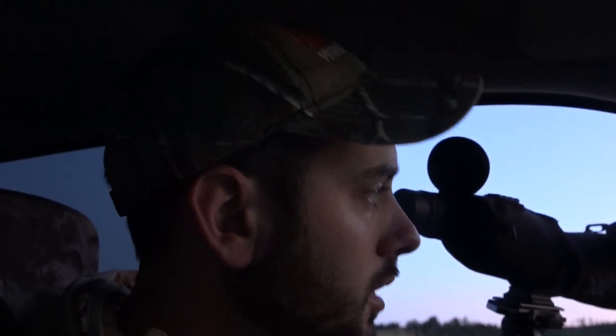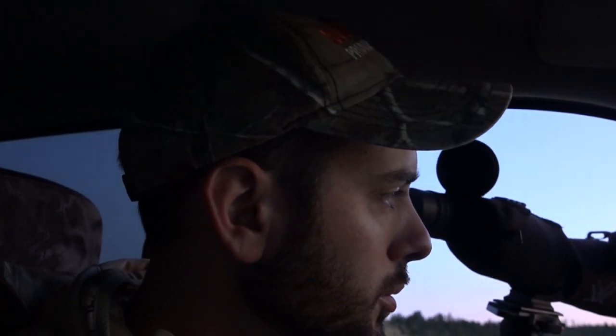I think I officially just saw the first bull that I would pull the trigger on. Real solid, big framed, probably 330 bull. Be so hard not to shoot him though, big old main beams. A little bit short on his vibes, but really nice bull.